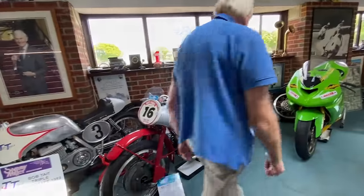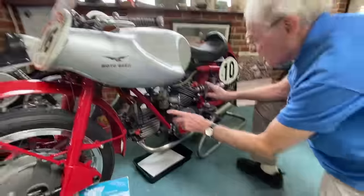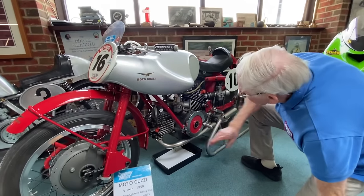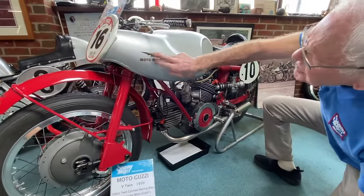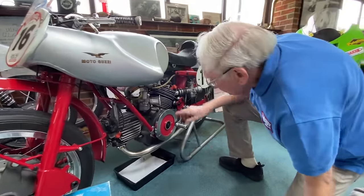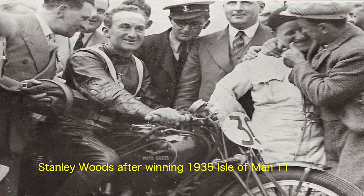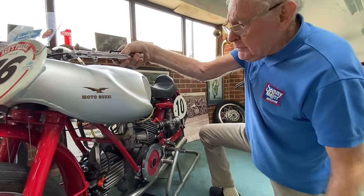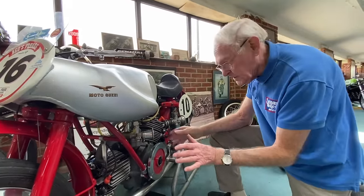That's an epic twin cylinder. The bicylindrical Moto Guzzi. One poking forward, one back there, 120 degrees. That was Guzzi's biggest mistake ever, dropping this, because they started designing this about 1935. Stanley Woods, great Stanley Woods, won the TT, and they developed it.